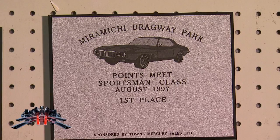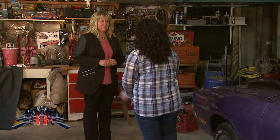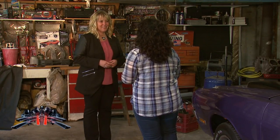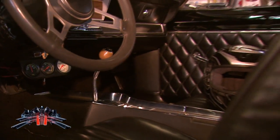I didn't realize there were points races and stuff like that. So all these guys were shaking my hand because I had taken out the points leader, and I wasn't really sure what that meant, but they were all happy that I showed up, the guys that were in second, third, and fourth place. So it was kind of neat. How long was it before you really felt that comfort level, whether it's with this car or any other car?